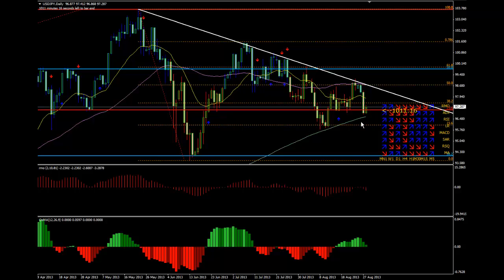Keep mentioning that: major support and resistance levels, weeklies, monthlies. Look at where prices are trading into those levels, and look at candlestick formations. They'll lend a lot into price action, trying to dictate or understand where prices are likely to fall to. Other than that, I'm going to leave you to it.